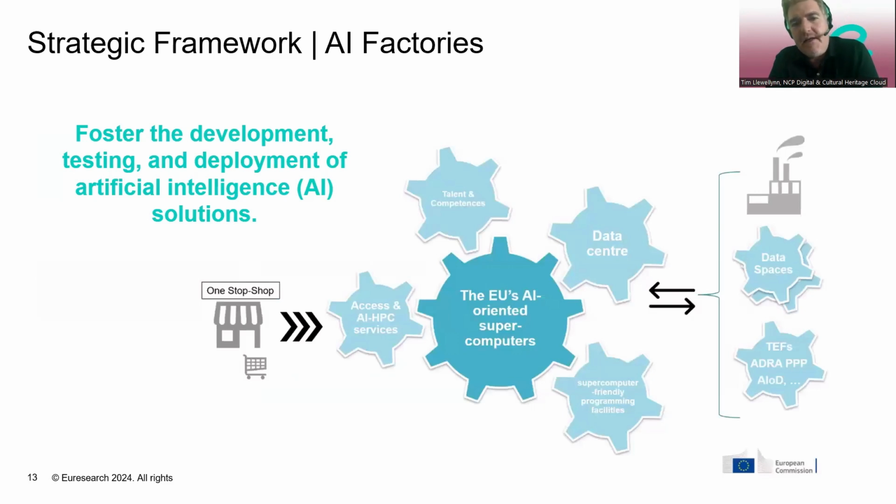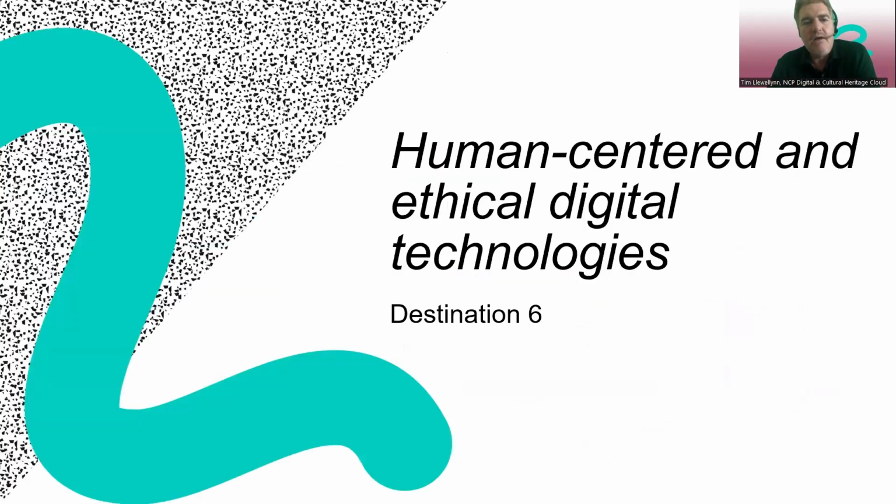In terms of how generative AI is going to be put to work inside Horizon Europe and the various programs, the Commission has highlighted it would like to try to move towards fostering the development of AI solutions using the European supercomputers, making available access to data spaces, different skills and services around training, and provide a one-stop shop for startups, SMEs, and researchers to be able to access these various components to allow them to use generative AI. So in that, their first initiative inside that program, this is an ongoing program that's going to be continuously rolled out in the next years.